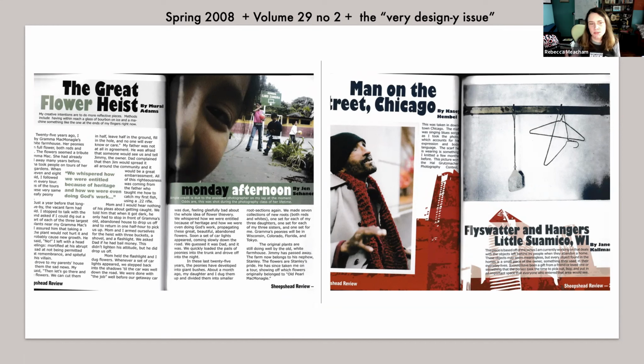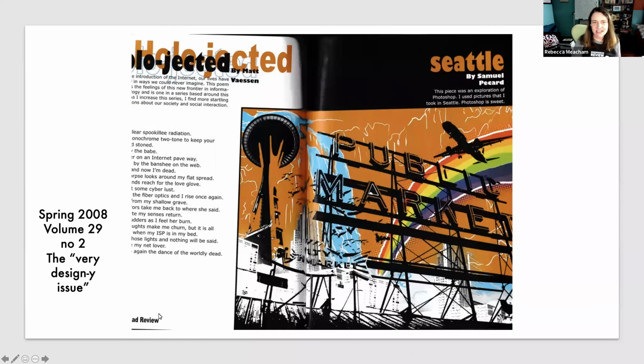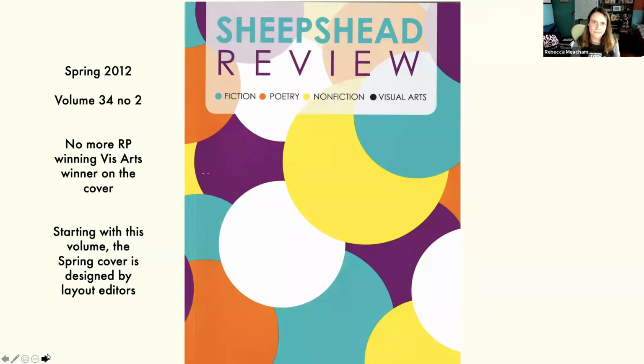So one thing that's a drawback about this issue, even though I particularly like it and think it's really exciting, is that it's quite designed. And in some cases, it's hard to tell what is the art itself and what is the graphic element on the page. What are we featuring versus the frame?